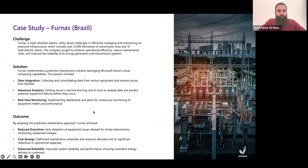Now, with this solution that they've put in by connecting, collecting and consolidating data from sensors across their facilities and bringing it into a singular place and trying to make sense of it, they are able to scale much faster, because all they've got to do next is just copy and paste the solutions that they have already developed in the case of predictive maintenance.